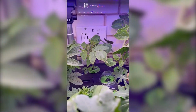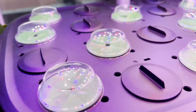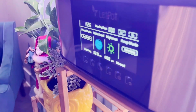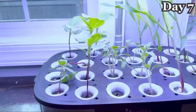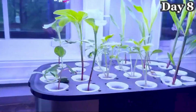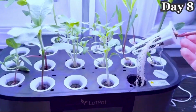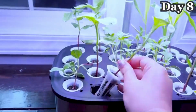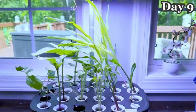It offers 2 distinct LED lighting modes, giving you complete control over your plant's lighting. Need blue light to promote growth or red light to assist with flowering? You got it. Advanced features like water level alerts and a silent mode ensure your plants stay healthy and happy. Managing everything through the LetPot app is a breeze, turning gardening into an on-demand experience.